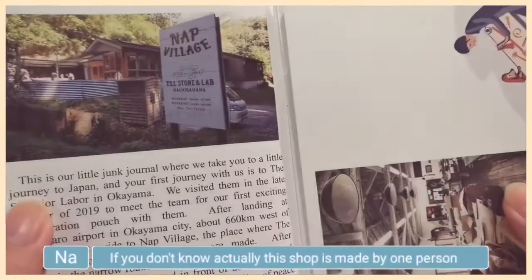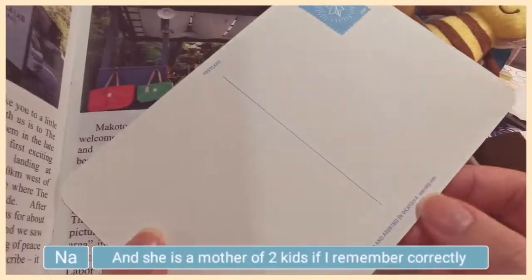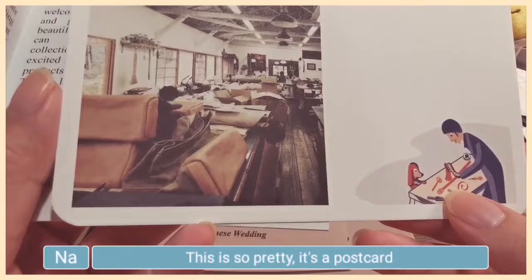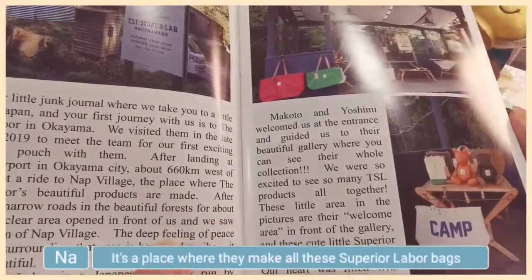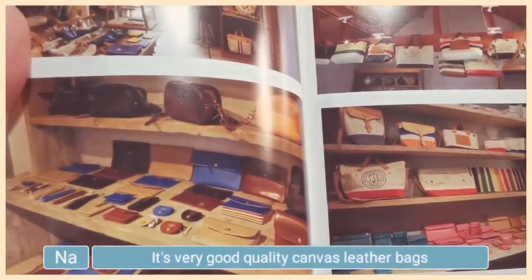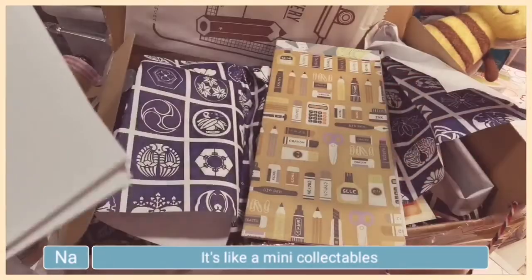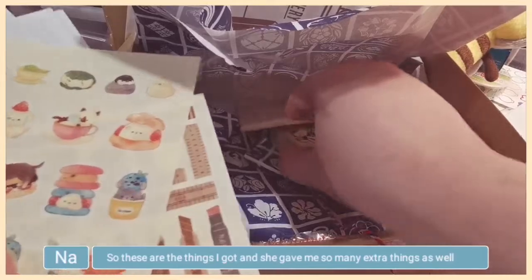If you don't know, the whole shop is actually run by one person, and she's the mother of two kids if I'm not wrong. Oh, this is so pretty. This is a postcard. I think it's from where she went to a place that makes all these bags. Superior Labor. It's very very popular and very good quality canvas and leather bags. I'm so excited just owning this kind of book. It's like a mini collectible that she has. So yeah, this is the thing that I got, and then she gave me so many other things as well.